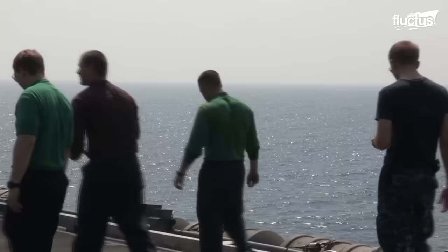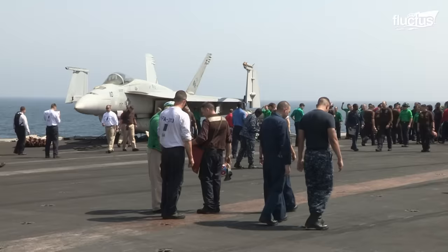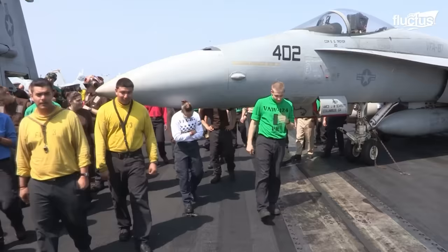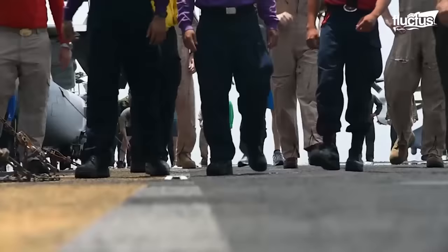In addition to each individual crew member's role on an aircraft carrier, there are many routines and drills that they perform as a group. One important task is a foreign object debris walk, or FOD walk. In this walk, each member walks the flight deck, picking up any and all debris that may be ingested by an aircraft as it takes off or lands.